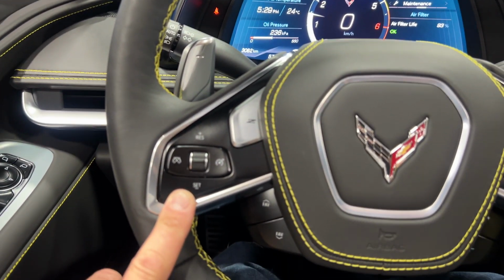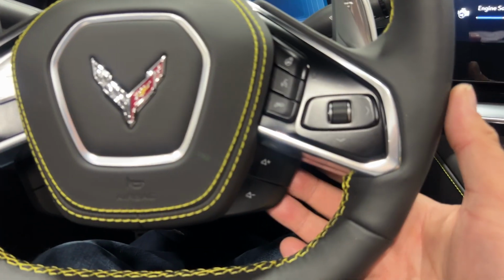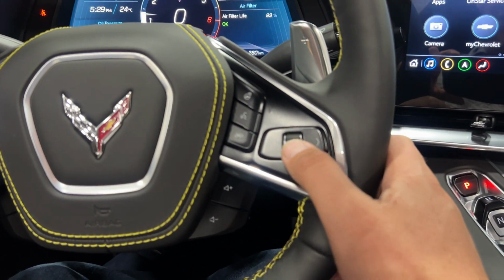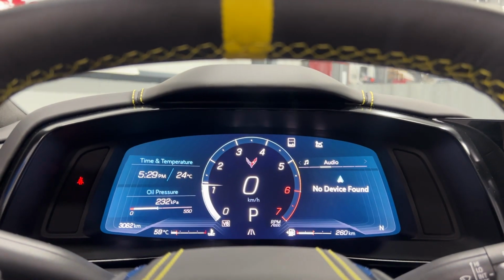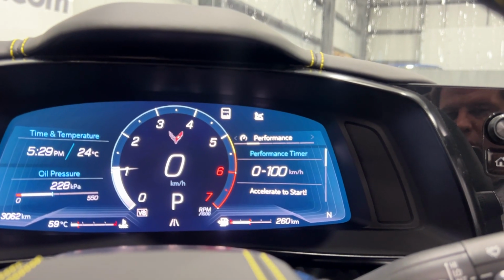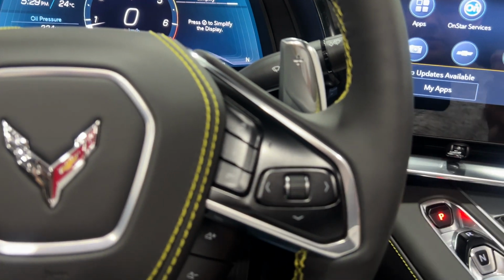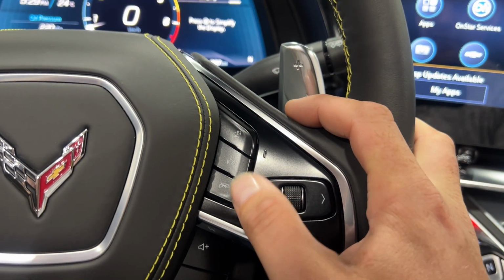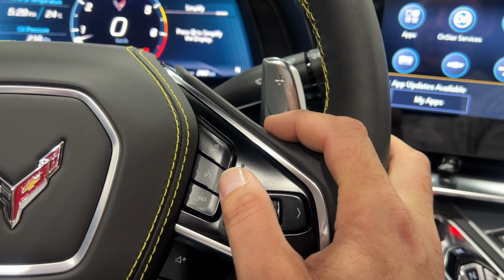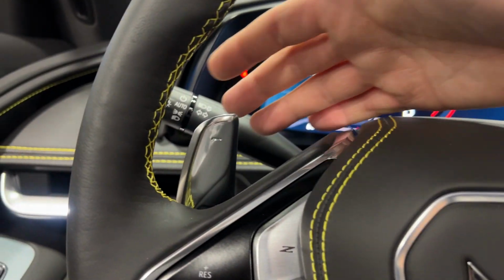We've got our cruise control buttons on this side. We've got favorites or track change down below. Over on this side, you've got volume controls, and then we've got our arrow keys, which work the dash. That gives us control of these items here. So you have trip computer, performance, audio, maintenance, options, and simplify. You have telephone, let me just get the zoom on there. We've got telephone hang up, telephone answer, voice command, and heated steering wheel. Above you got your paddle shifters, plus and minus.